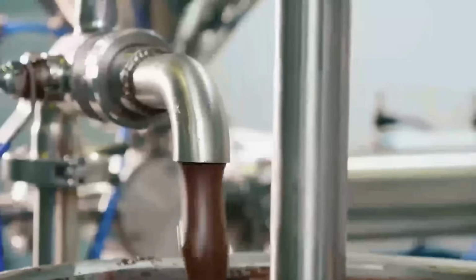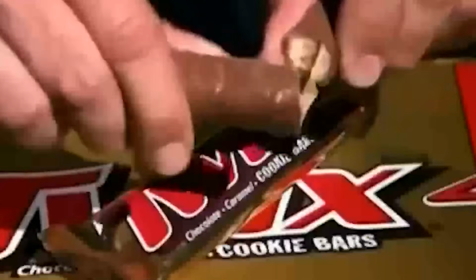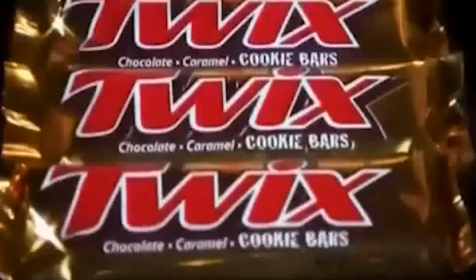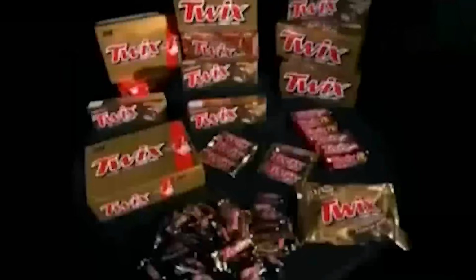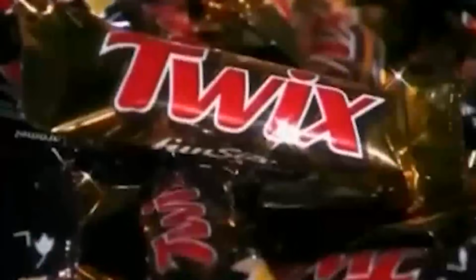Once the bars have passed inspection, they move to the packaging stage. Twix bars are individually wrapped using high-speed horizontal flow wrapping machines. These machines use heat sealing technology to create airtight packaging that preserves freshness and prevents contamination. The wrapped bars are then grouped into multi-packs, which are sealed in branded cartons using automated case packing systems.